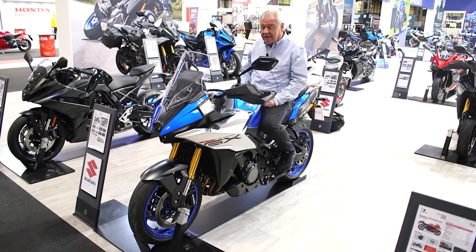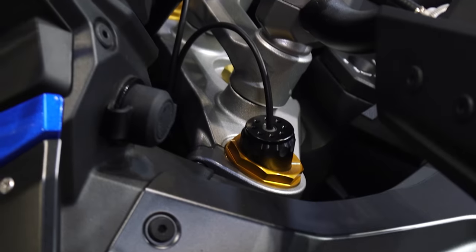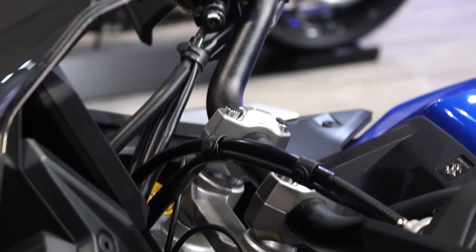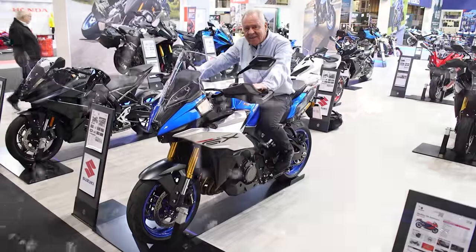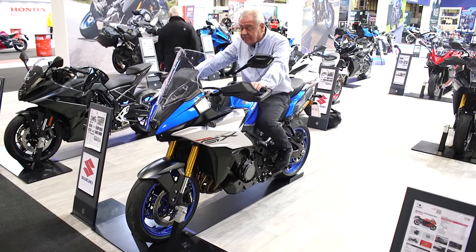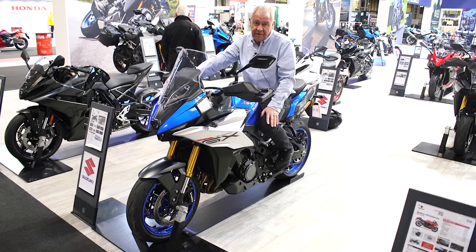The other thing I really like about this bike, as opposed to my own GT, is it's got semi-active suspension, which is another step forward for Suzuki. So you probably understand, I'm quite excited about the opportunity to ride one of these and get an opportunity to see how good it is. If it's anything like as good as my GT, it'll be a fantastic bike.